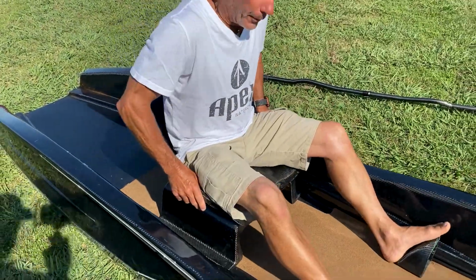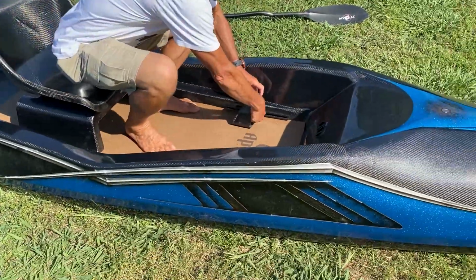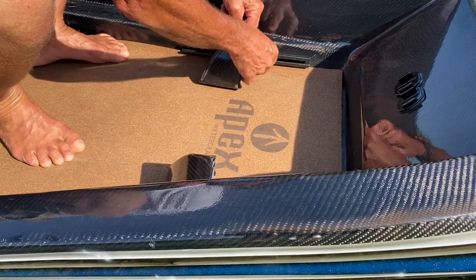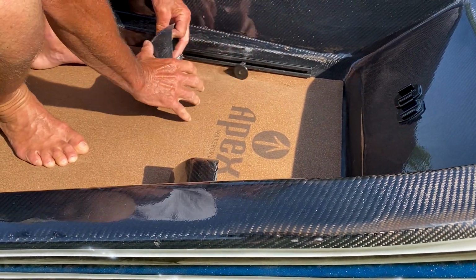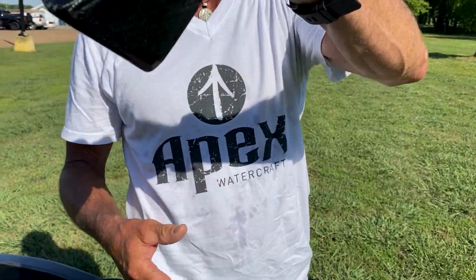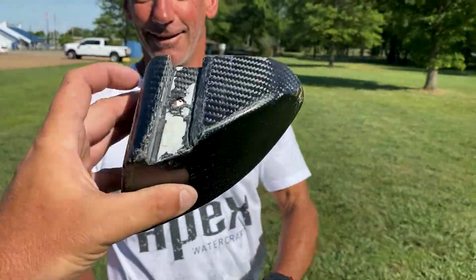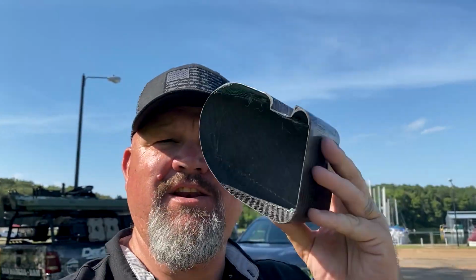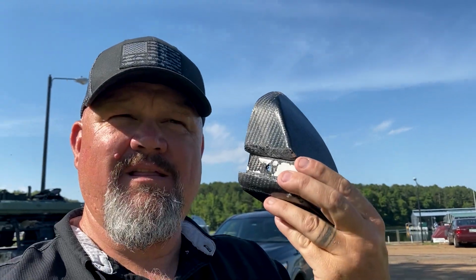Foot braces are simple. These are custom-made foot braces. I can't even tell you how light these things are. Check this out. These are Yak Attack tracks. Chad, hold that. Yeah, that's nothing. That literally is nothing. Your scale wouldn't pick it up. Yeah, that's less than a pack of crackers.